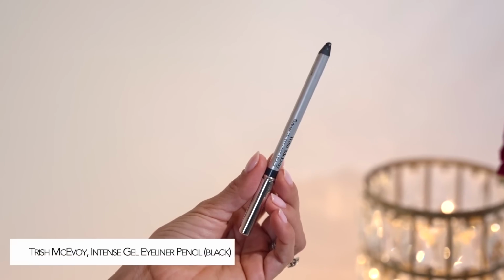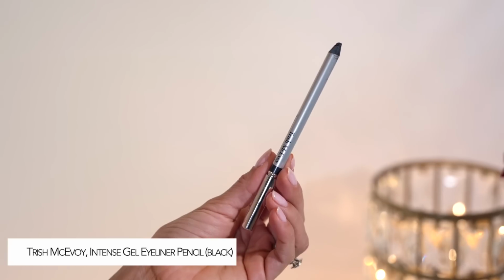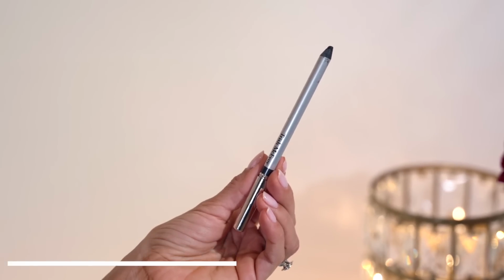Now, the key is finding a good gel pencil that glides on comfortably and smoothly so that you're not going back and forth on that sensitive area of the eye, but also stays in place. So you want something that's not going to transfer and get all over your eyes or get in the lower waterline. I really love the Trish McEvoy gel eyeliner in black. It's really intense. Does it even say intense? It says intense on here. It's intense. And it just goes on effortlessly. You just a little glide over it and boom.